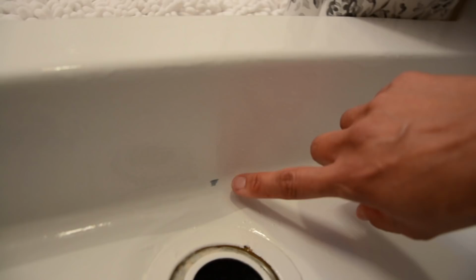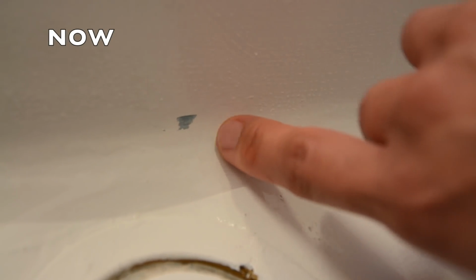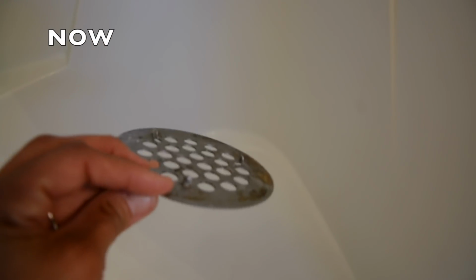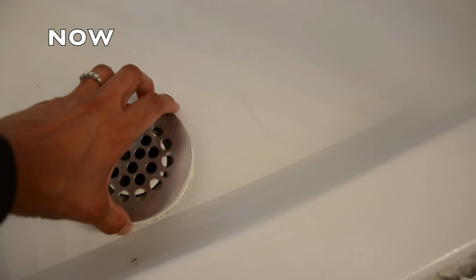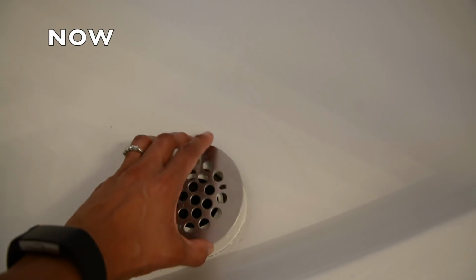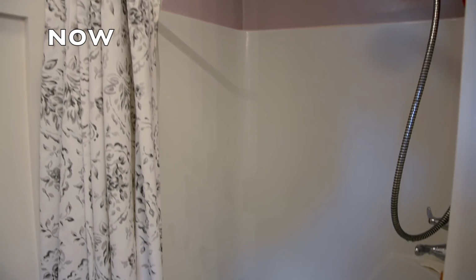But people wanted to know, okay, it's 10 months later. How does it look? Is it chipping? So yes, I do have one small chip, but here's why I think it chipped. My shower, it's not a tub, it's a shower. Because it's so old, for some reason, there's not a cover that actually fits. This is the one that was in the house when we bought it. It's all stained. Sometimes I'll put it there just to catch hair, but it just doesn't really work. And so I think that is what actually chipped it.